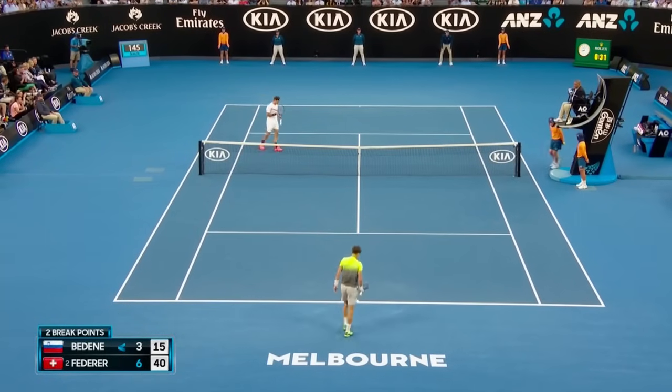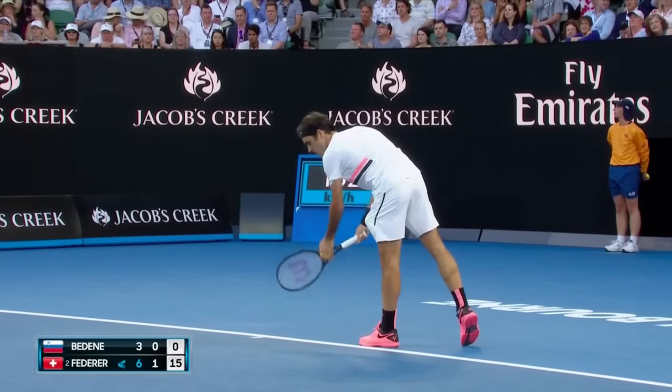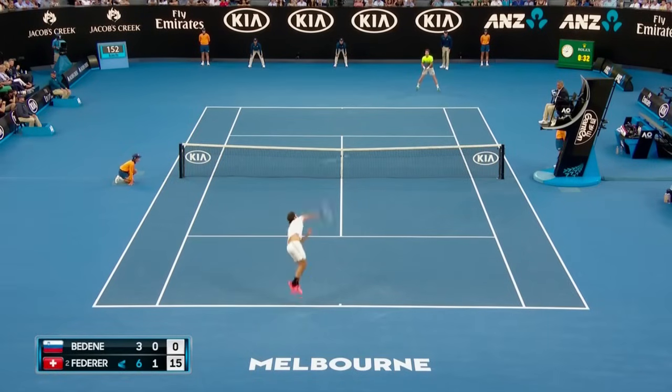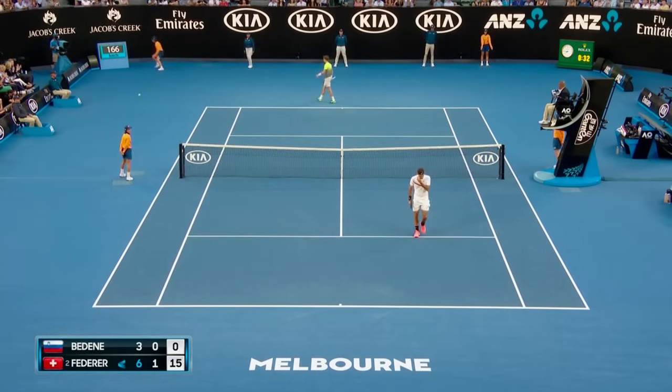Oh, yes. Yeah. The early strike off the return. Saw that change in game style from him against Nadal, stepping up and trying to hit his backhand a lot more. Oh, this is classy.